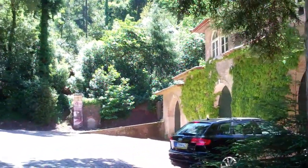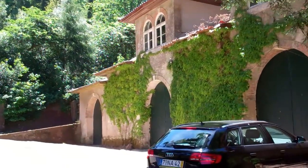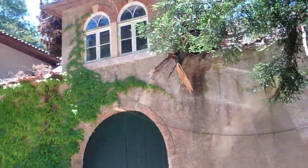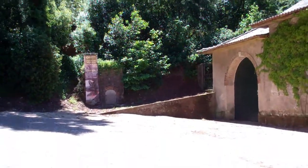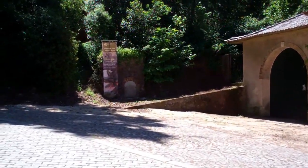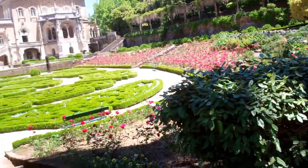I almost think there's a policy here that when trees fall over, they leave them alone. Because I've seen so many others, they don't clean them up. But this is very much about the trees being valued. Maybe to preserve the... Yeah, I have to look later. Aha, a parterre.